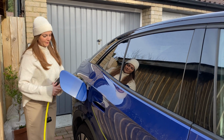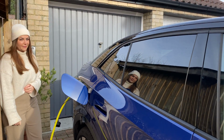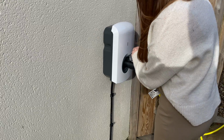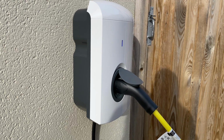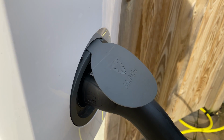It can hit a maximum rate of 135 kilowatts, which means you can go from 10 to 80% charge in about 30 minutes. Pretty speedy, right? Now I know some of its rivals, like the Tesla Model Y, Hyundai Ioniq 5 and the Kia EV6 can charge at even higher speeds. But honestly, the chances of finding a charger over 150 kilowatts are pretty rare.